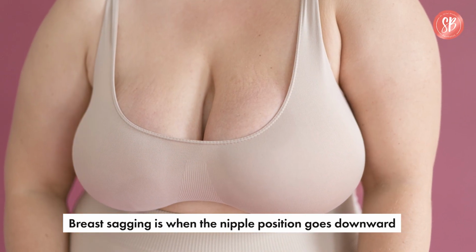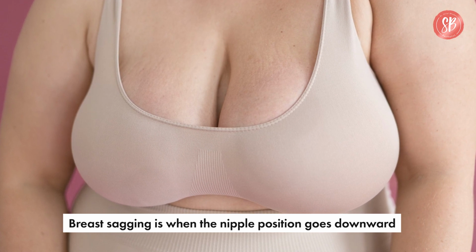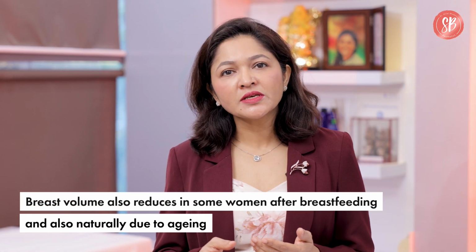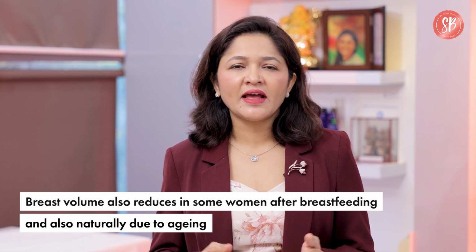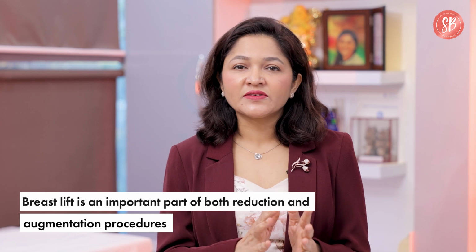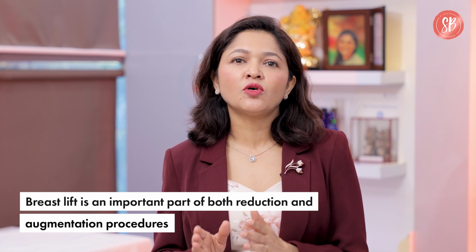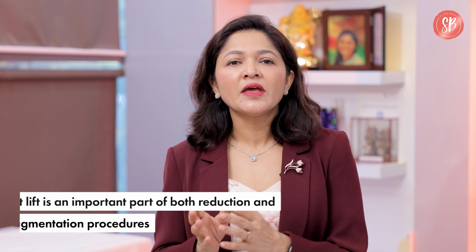When we talk about breast sagging, basically the nipple position is down, and that is what we call breast sagging. The volume also reduces in some women after pregnancy, after breastfeeding, and as a natural process of aging as well. So obviously breast lift should be a very important part of whatever we do, whether we do a reduction or an augmentation. If some amount of lift is achieved, then it is always a plus.